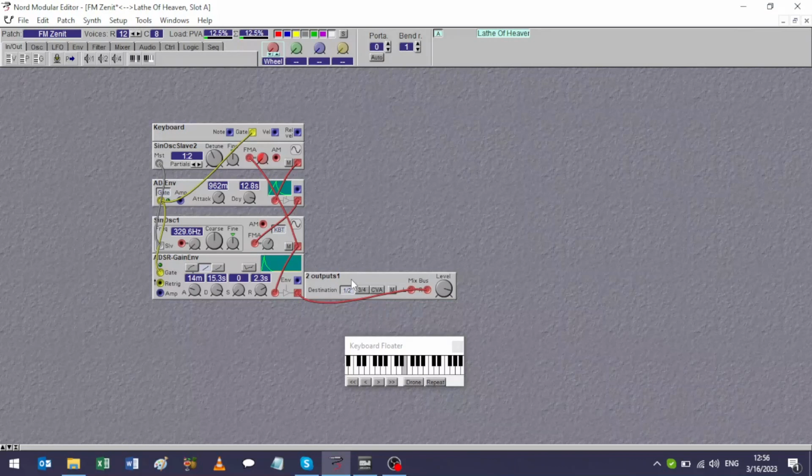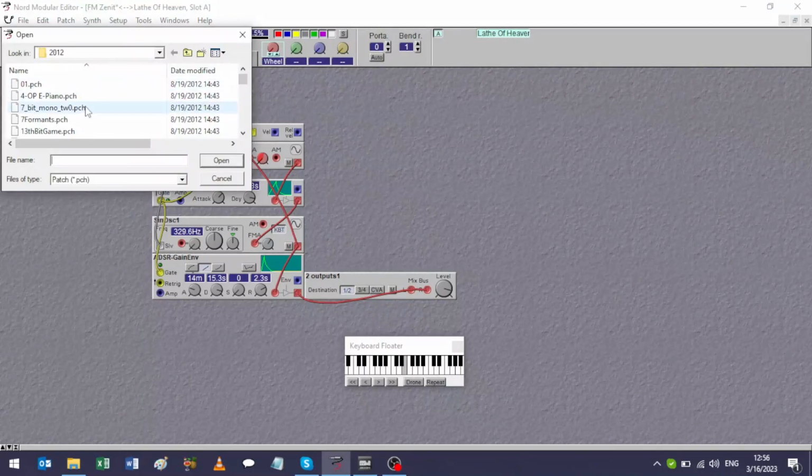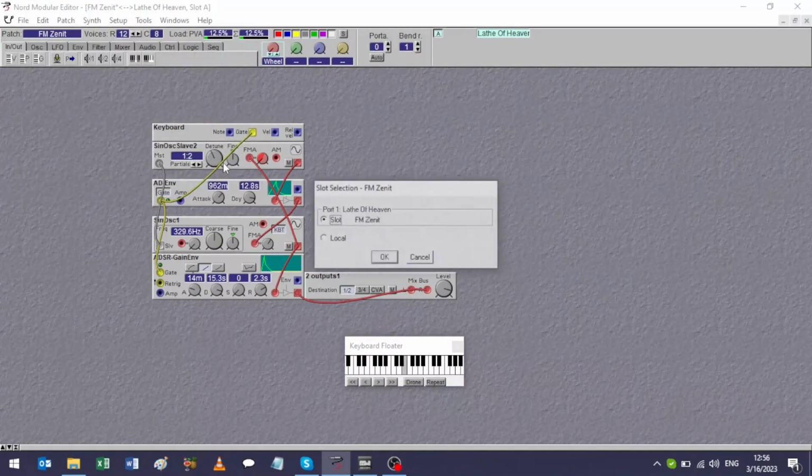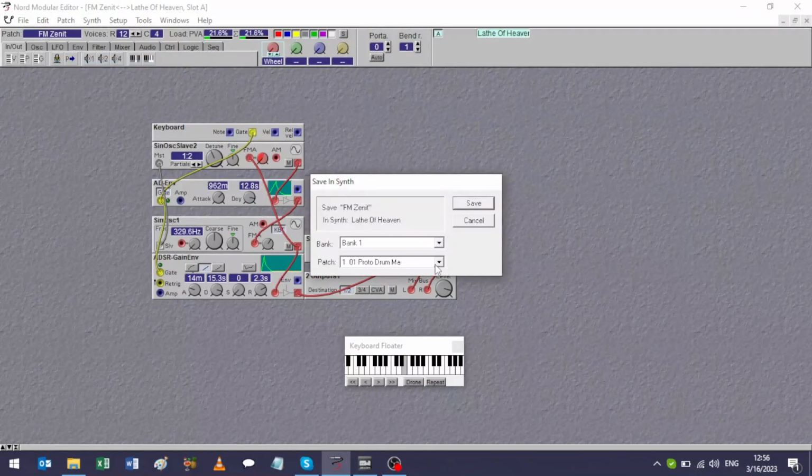That one is without the chorus. I wonder if I should put the chorus back in. Let's reload it and see how many voices we get with the chorus. Where are you? FM's in it. Yep, straight there. Down to 4 voices, but I think I'm going to do it. I'm going to put the original FM's in it into the synth.